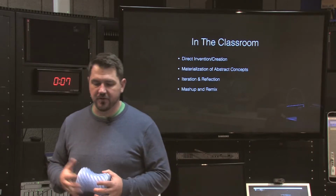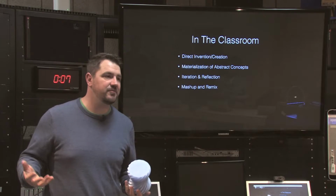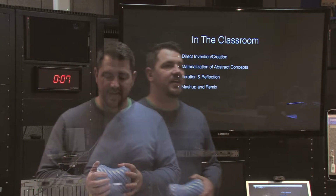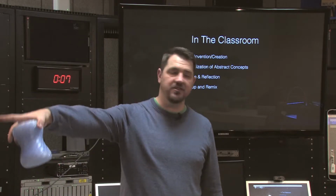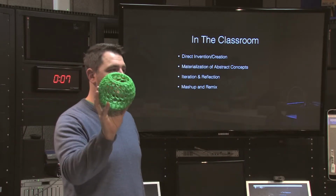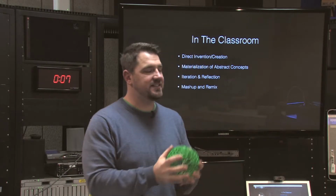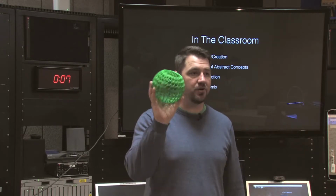So the first one would be direct invention or creation: coming up with an idea and creating it digitally. There's also materialization of abstract concepts. Kevin's using it as a scale model to visualize something large. This would be an abstract concept like an algorithm. Saying, okay, this is a modeling algorithm that's now physical. So instead of plotting it on a graphing calculator, you can print it out here.